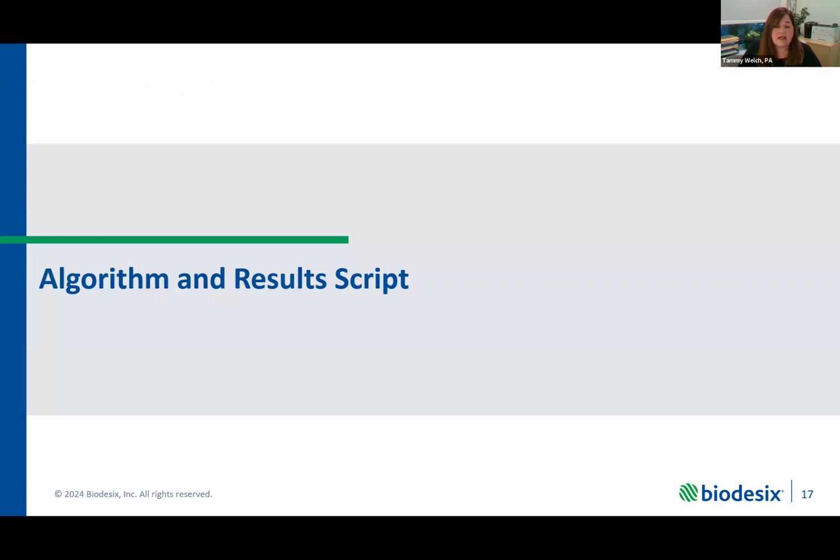And then we'll move on to the algorithms and the script that we tell the patients, regardless of whatever their result is. Next slide.